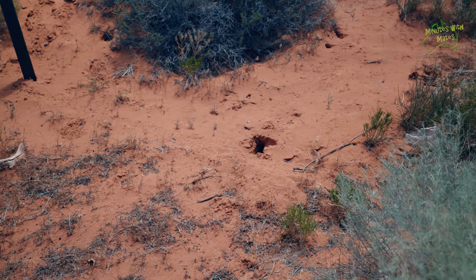And if you have a look at this hole, there are little footprints around. There must be some little mouse or something like that that lives in there, and little signs around as well to say keep off the dunes to give the plants a chance to get a hold.